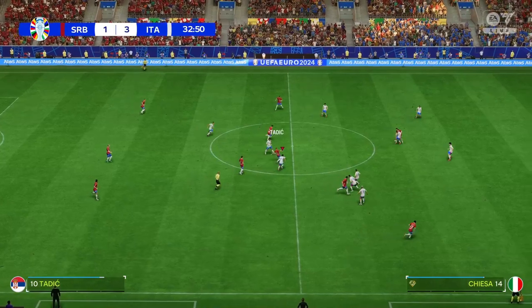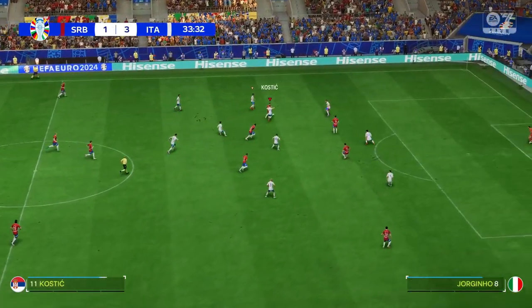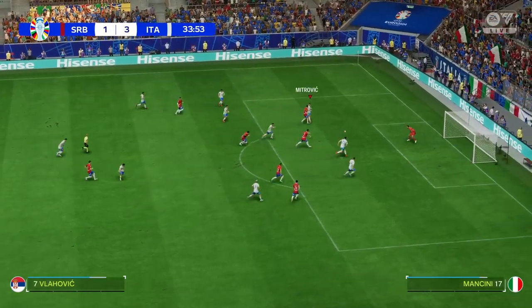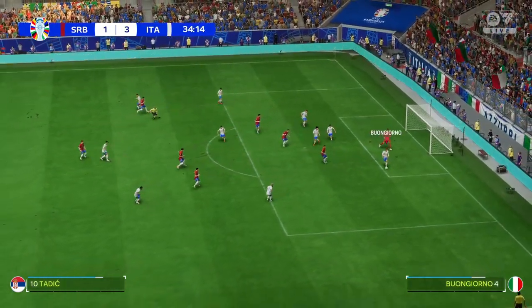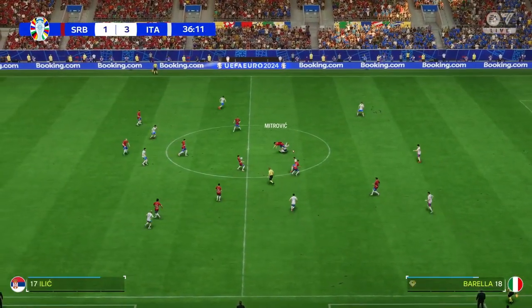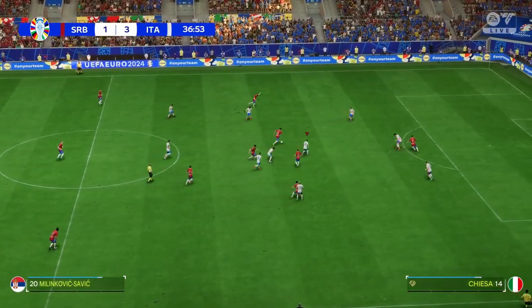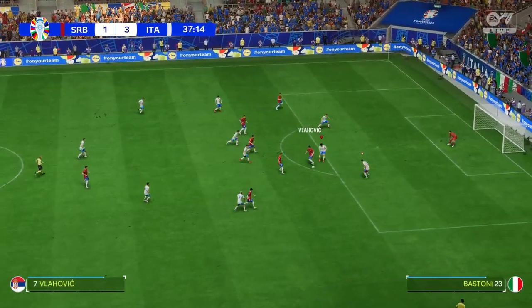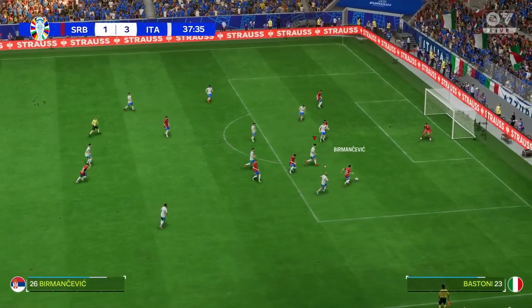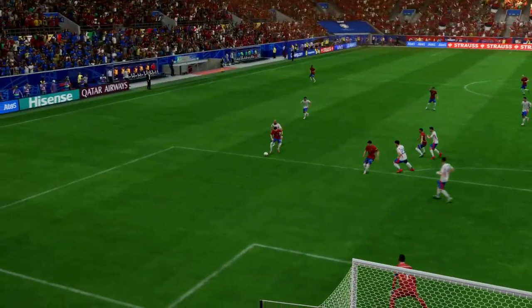Dusan Tadic. Can he find the right pass? Nice weight on the pass. There's still danger here. Sloppy in possession from Italy. I just can't see them turning this around now.